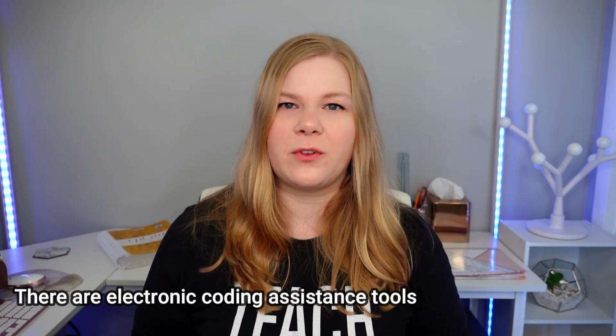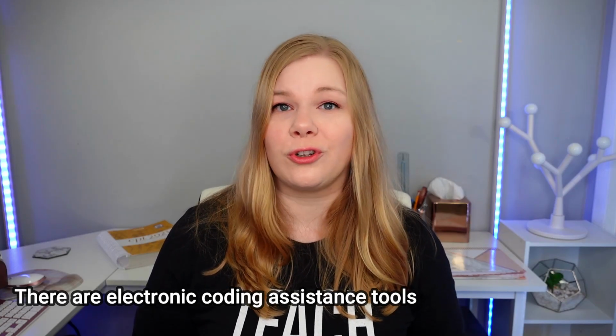When you sit for any medical coding certification exam, you have to utilize your paper books, but a lot of medical coders use what are called Encoder programs, and those can vary between things that are just a search tool to look up codes versus some that actually kind of guide you or help you find the appropriate code.